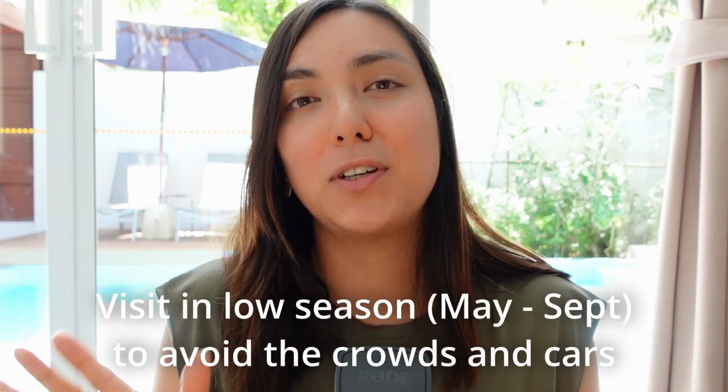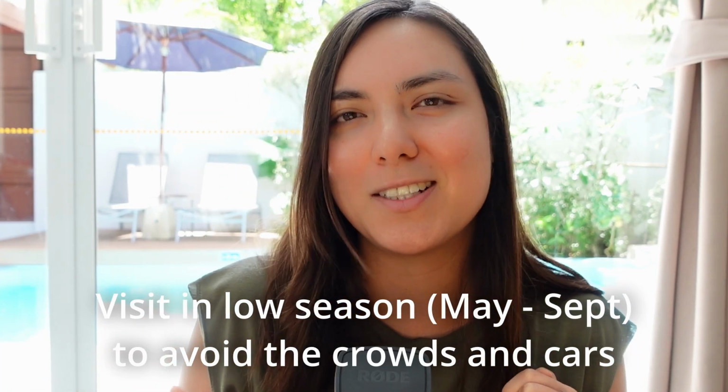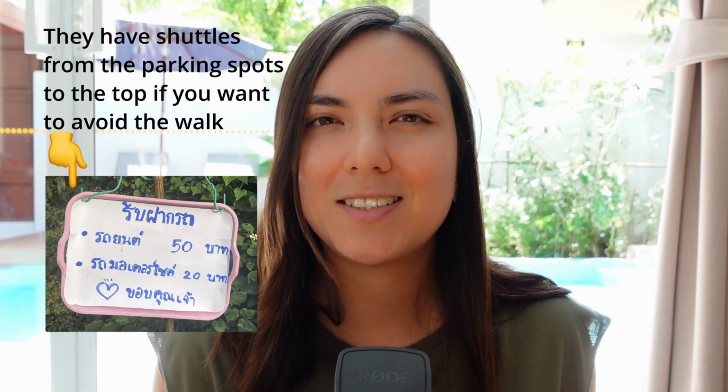You don't feel as safe to stroll around and look around because you always have to pay attention that you're not in front of a car. So yeah, if you can, avoid the crowds, avoid the high season because it's just not as nice of an experience. But also it's no problem at all if you just want to park the car at the bottom and walk up the hill. I think it's like a 10-15 minute walk.